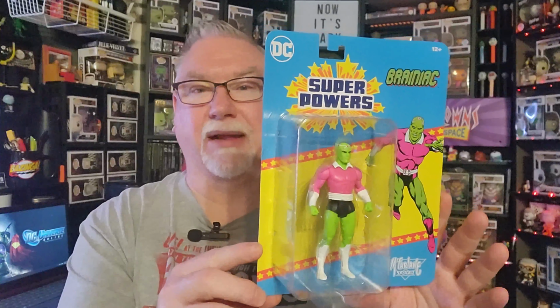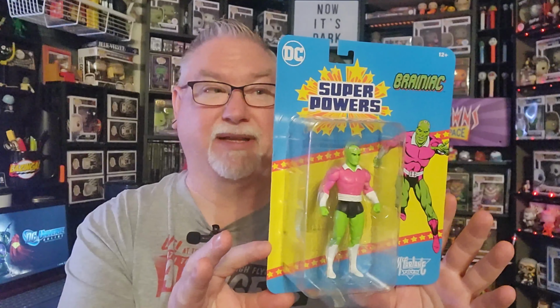I've been lucky lately. It seems like some of the local Walmarts, not all of them, but some of them, have been getting in their superpowers shipments. And these are the McFarlane toys kind of reboot of a classic toy line that I loved years ago when they first came out, and I had a very significantly complete set that I did end up selling.